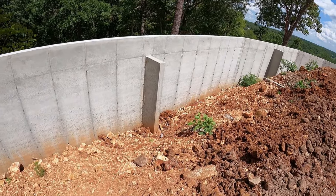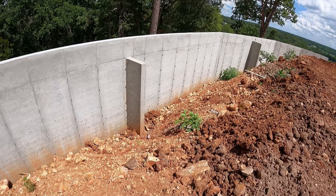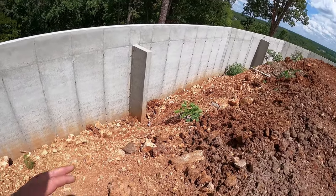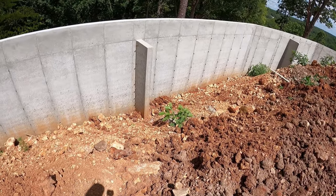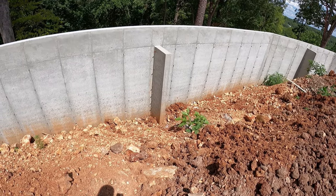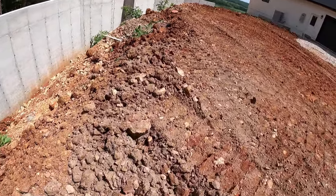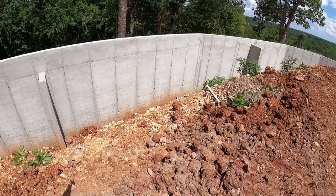Which they've got some weep holes in there. I told him he's going to need at least a couple feet of clean rock, even if they don't put a drain in there, just to help take the hydraulic pressure off of this wall instead of just dumping clay on there. Even though it's got those holes, you need something for that water to run down the edge of that wall and find those holes, because this clay will eventually set up like concrete and just hold all the moisture and actually push that wall over.